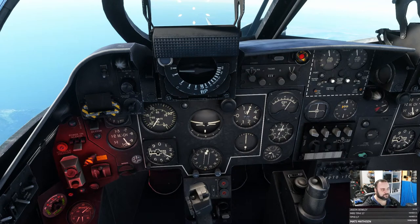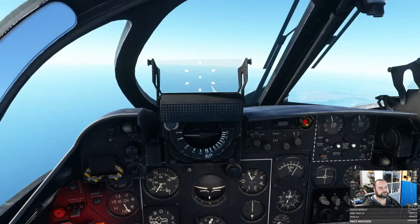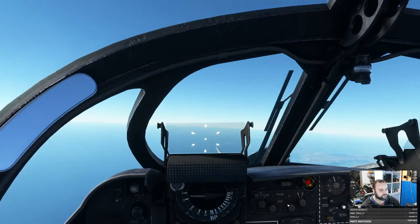Look at that, we are almost Mach 1. We're at our maximum speed by the looks of it. 0.95, I guess. It looks like we're over it. I wonder what that means for the aircraft.